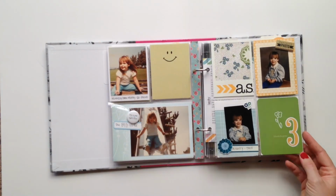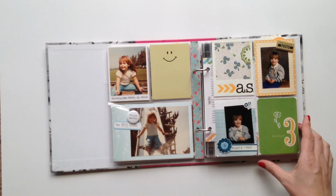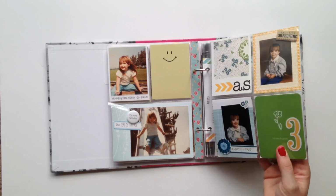And on this side, I had two professional pictures of myself my mom took of me when I was little. So I just used the two color blues as the main color scheme, and then just found some things to go along with it. That was a really fun one to do.